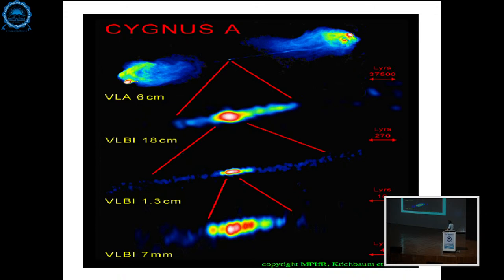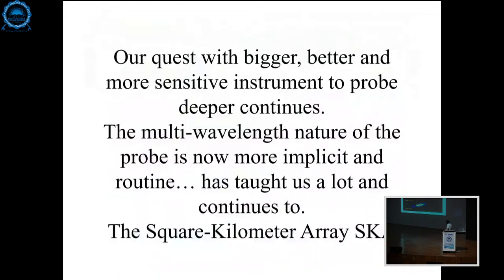Even with the same baseline length, you gain the ability to again look at finer details, and this is a classic example of the central portion zoomed here, where successively finer details can be studied by going to appropriate frequencies. So this is just basically to underline our quest for bigger and better and more sensitive instruments to probe deeper, and that has continued.